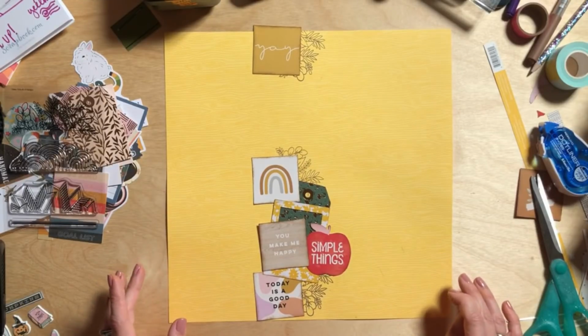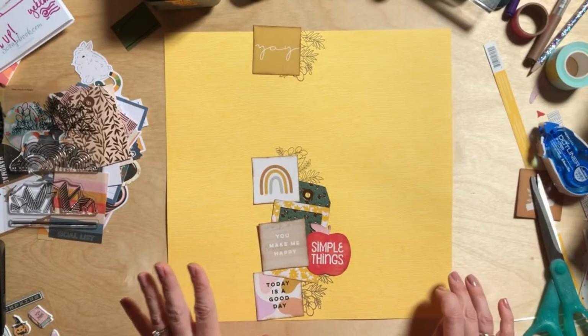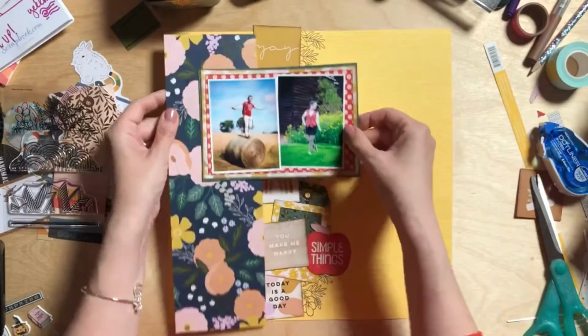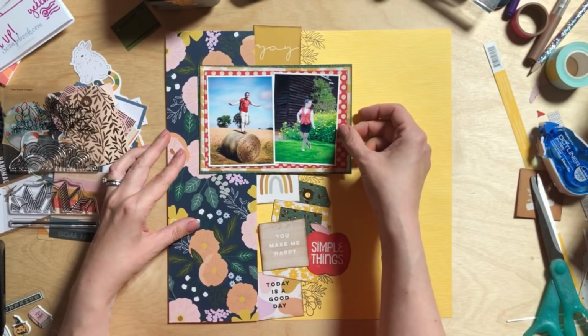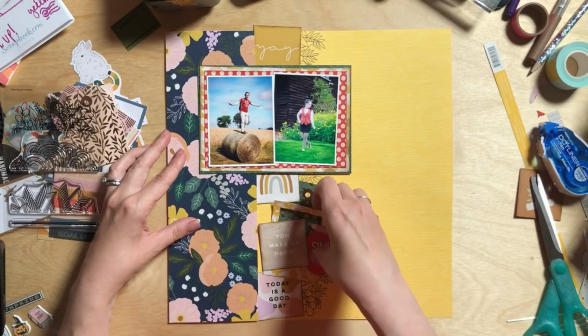Okay, so that's all my bits here. And I now need this. Have I put everything in a good spot? Okay, so I need a little bit of adjusting here. It's all right, though. It's not bad.